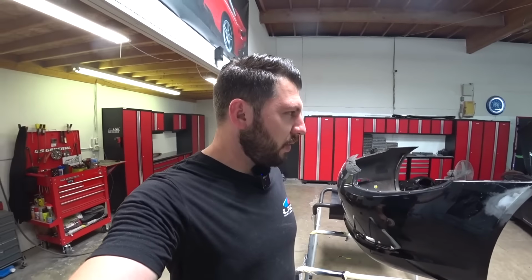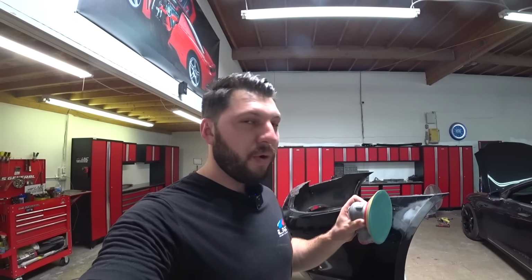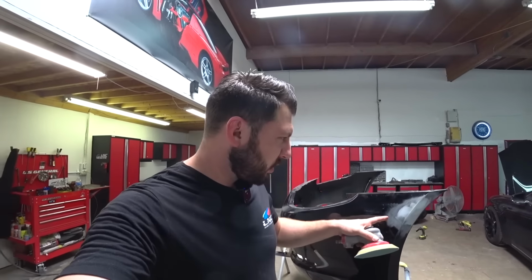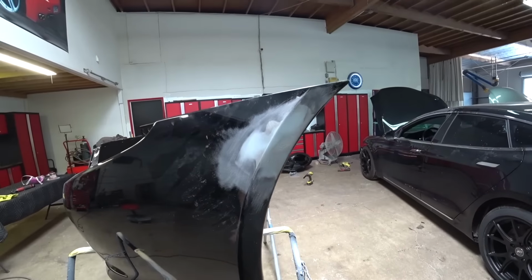All done with Bondo, and then before we put primer, I usually like to go over it with 320 just to get rid of all the sanding marks and make it nice and clean.